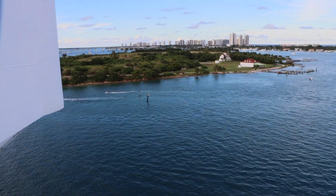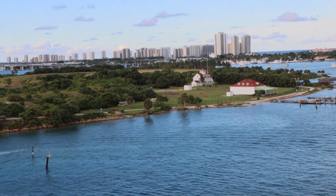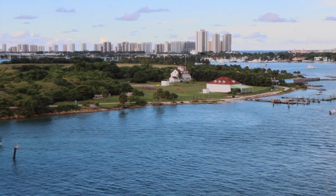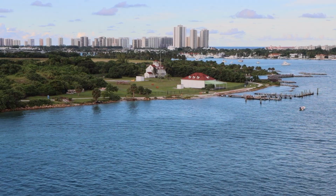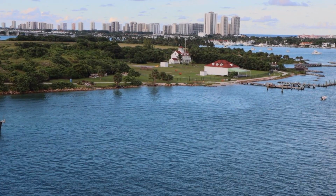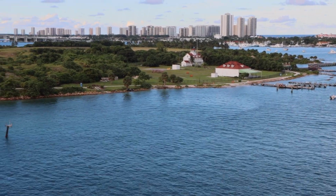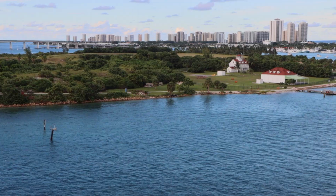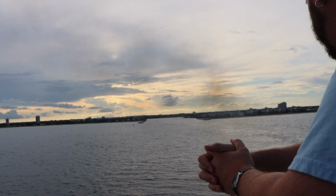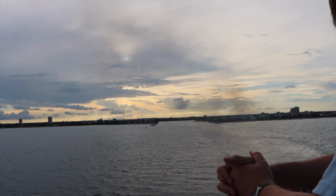All right, guys, we are sailing away, but right there is Peanut Island, which apparently has a bunker where JFK was supposed to live if there was ever a nuclear war. It just doesn't look very presidential. Well, I think the bunker is underneath it, honey. And just like that, we're out of port. Bye, Florida. See you on Tuesday.